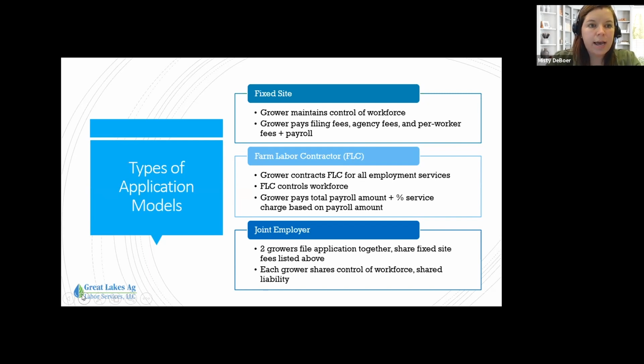And then the last model is the farm labor contractor. They also have to go through all of the same processing, the same timelines as a fixed site or a joint employer. But the difference here is that the farm labor contractor is the one who is considered the employer. They are the ones who maintain control over the workforce. They pay the payroll. They have to deal with all of the rules and regulations, of course, within H2A. And usually if you contract with a farm labor contractor, you, the farmer, will be paying a certain fee or percentage on top of that. But you do not have the direct control over that workforce.